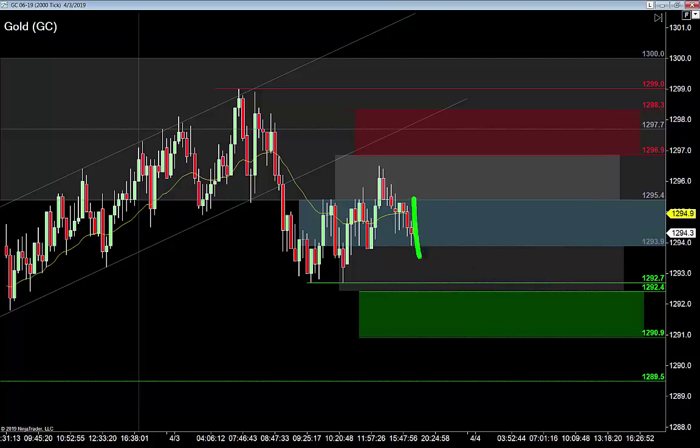Don't forget, stay away from the middle. If we chop, we know ECB meeting minutes are tomorrow morning, right? I think about 7:30, 7:45 Eastern time. So be aware of that as we go into the opening bell tomorrow morning in the U.S. It may still be going sideways.